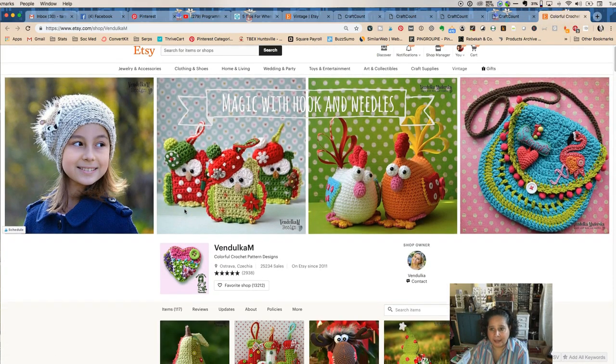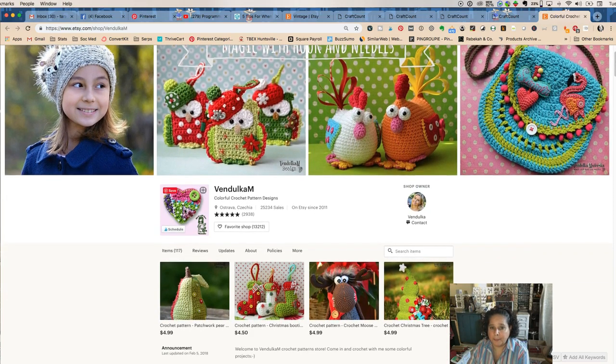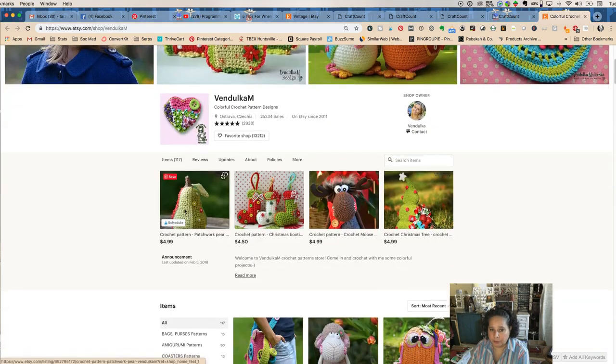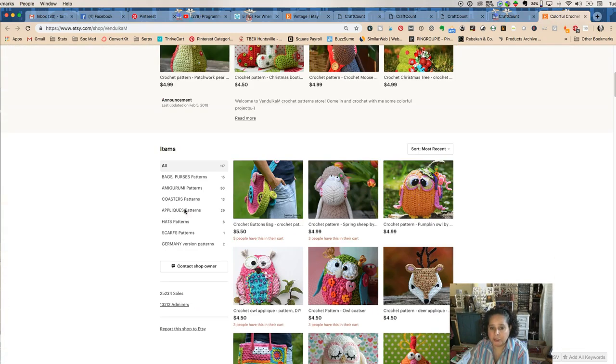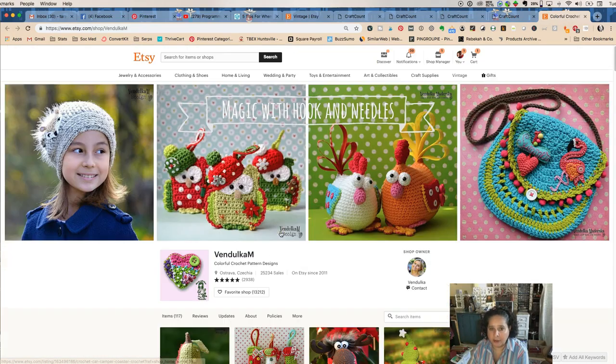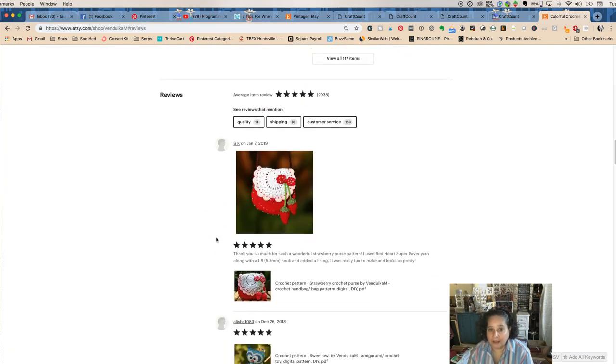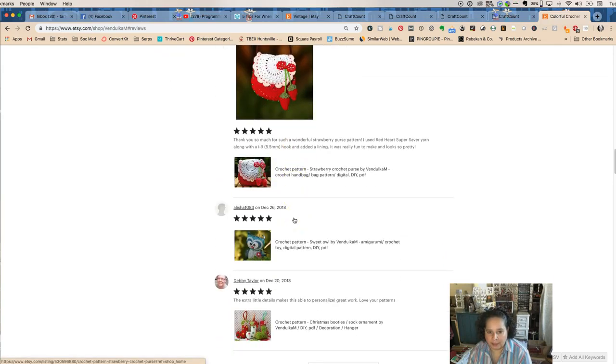And she's selling animals. Now, if you're in the United States, you have a bonus over her because you're going to be able to ship more quickly. But she has developed some really cute things that seem to be very popular. Now, what we want to do is we want to find somebody with, it's called their sales open. She has closed off her sales, so we can't see what's there, but you know what we can see is her reviews. And that, of course, is a much smaller number. It's not perfect, but this is the crochet pattern.